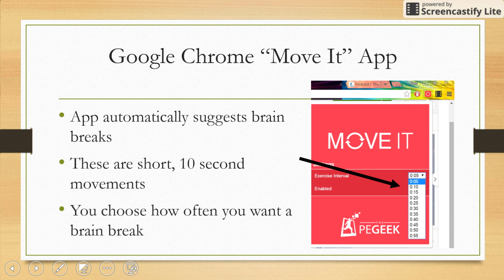So one idea that can also help you out as far as creating these brain breaks is the Google Chrome app Move It, made by the PE Geek. There's a lot of great articles, a lot of really cool things. This is one thing I found that was particularly helpful.